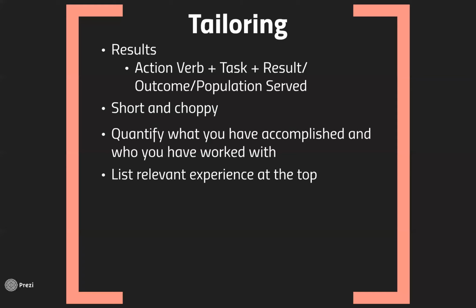So it does not need to be a paid position. It could be a student leadership role that you had. It could be a part-time job. It could be an internship. It could be a service role. Whatever it is, as long as it's related to the job that you're applying for, you can go ahead and include it in a relevant experience section.